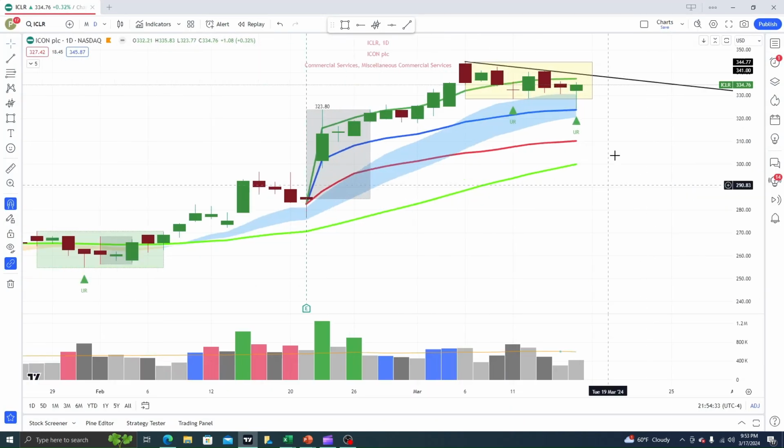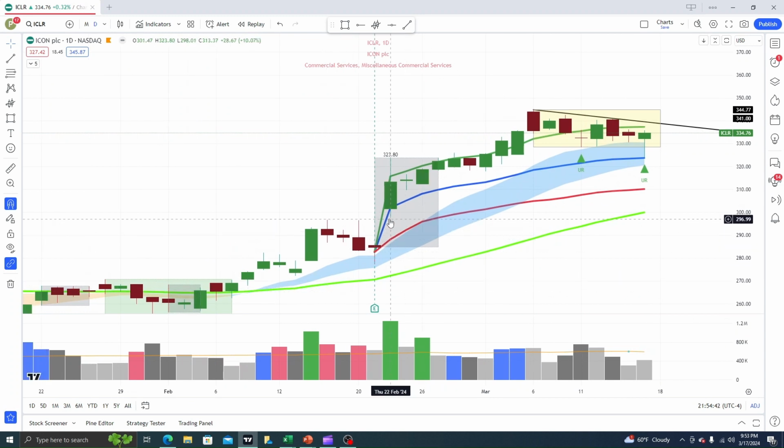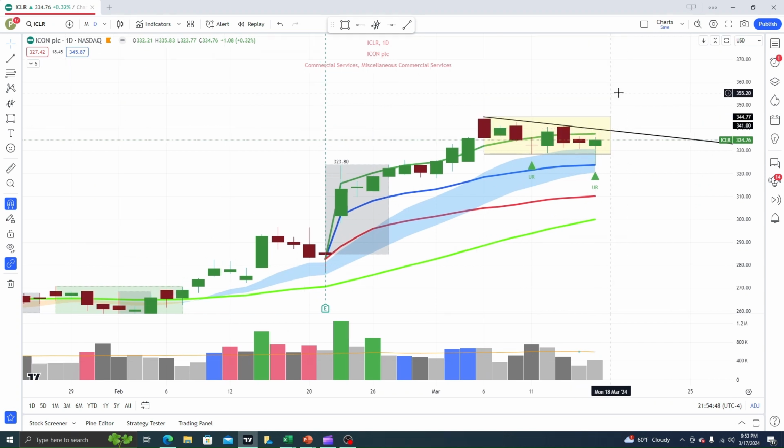ICLR, you got a bit of a flag pullback, nice upside reversal right here. Very nice volume, nothing out of the ordinary in here. It's just a nice solid play. I would like it through the flag break. I mean, it's not a bad play at all.